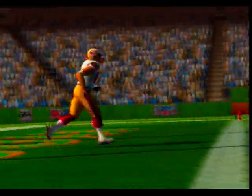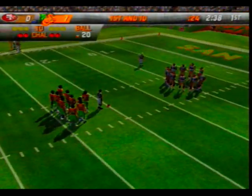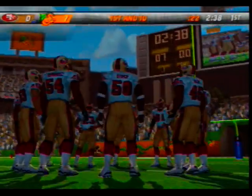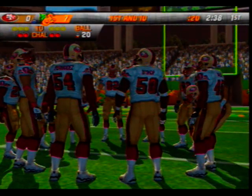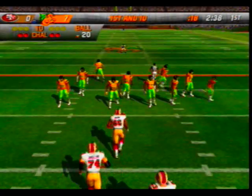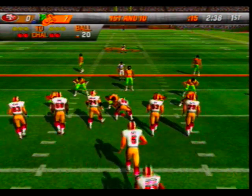They don't want to fall out of contention early, so they'll be looking to put together some kind of scoring drive on this possession. Ball on their own 20. Start the drive at the 20-yard line. First and 10.